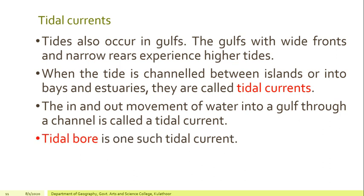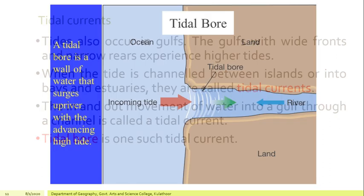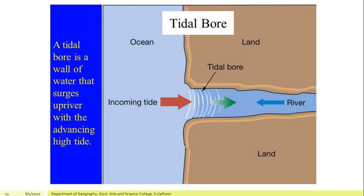The in and out movement of water into a gulf through a channel is called a tidal current. Tidal bore is an example of such a tidal current. A tidal bore is a wall of water that surges upriver with the advancing high tide. Here you can see a part of the ocean, and here is the mouth of a river where a river joins the ocean. During a high tide, the water rushes up the river and makes a tidal bore.